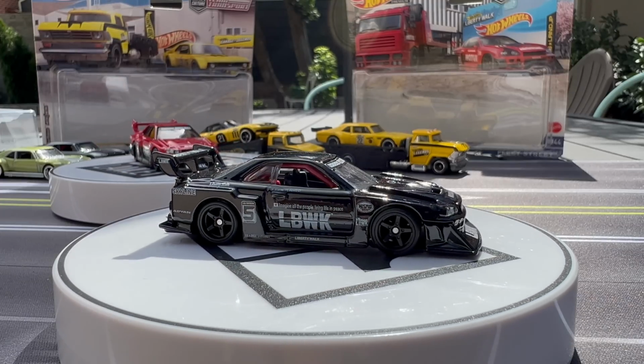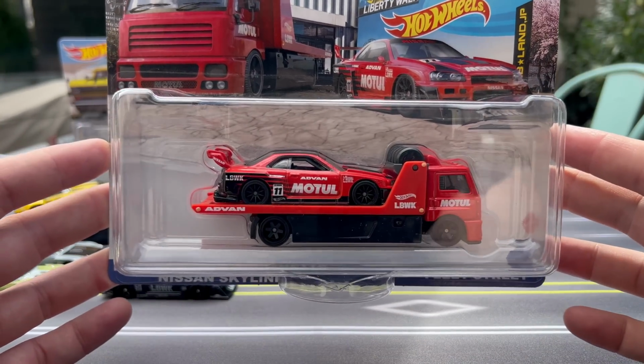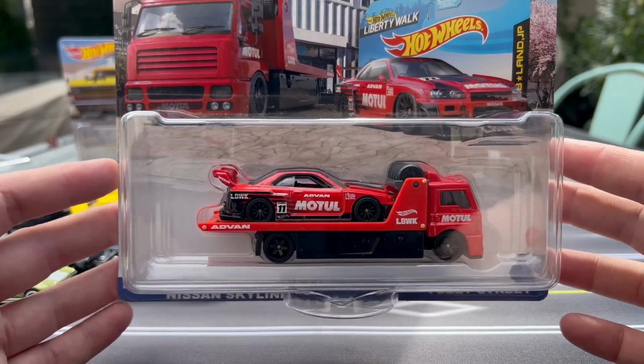But right as you're getting off trying to find those two, now you have a third one to find, and it is the Motul Liberty Walk R34. So we're going to look at this now.